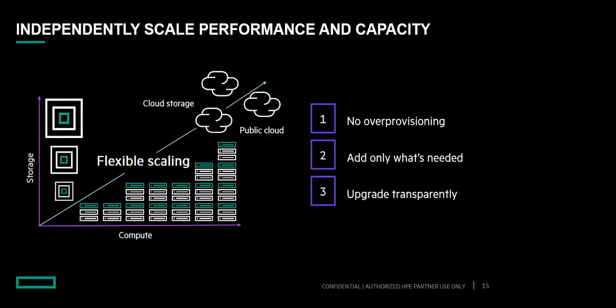Now let's talk about scalability. This is the most important point when it comes to the HCI 2.0 solution. When we talk about scalability, we say that we can independently scale performance and capacity. That means we want to eliminate over provisioning first of all, and add only the resource we need. If we need a compute resource, we'll add a compute resource. If we need a storage resource, we'll add a storage resource. If we need a networking resource, we'll add a networking resource.